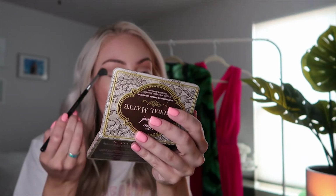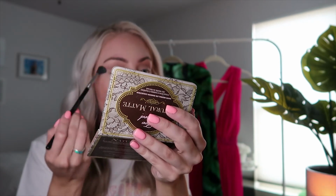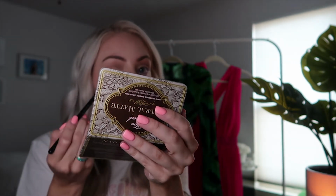And I kind of like to go a little deeper this way, like where the bridge of my nose is, working my way in that way. And then also I'm going to kind of bring it outward from the outer corner of my eye and meet up with it in my crease.